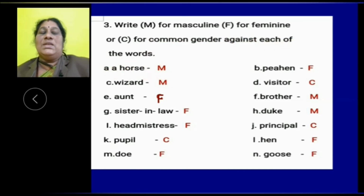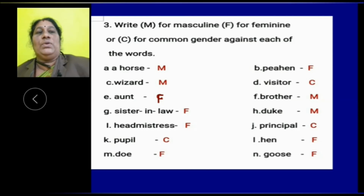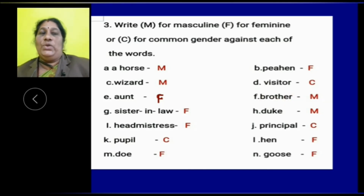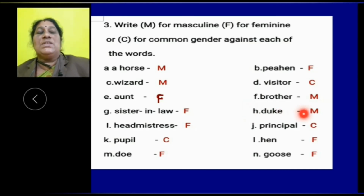A, horse. Horse is a masculine gender, so you have to write M. B, peahen. Peahen is a feminine gender, so you have to write F. Wizard. Wizard is a masculine gender, so you have to write M. Visitor. Visitor is a common gender. It can be male or female, so you have to write C. E, aunt. Aunt is a feminine gender, so you have to write F. Brother. Brother is a masculine gender, so you have to write M. G, sister-in-law. Sister-in-law is a feminine gender, so you have to write F. Duke. Duke is a masculine gender, so you have to write M.